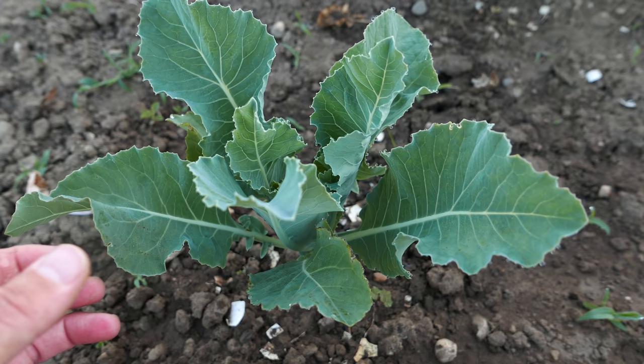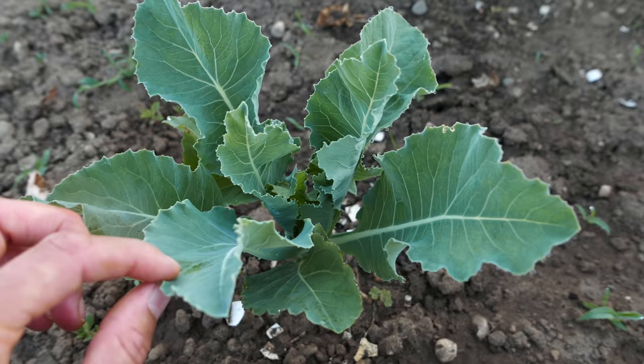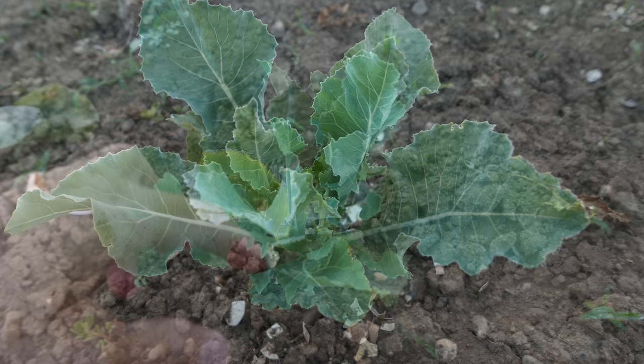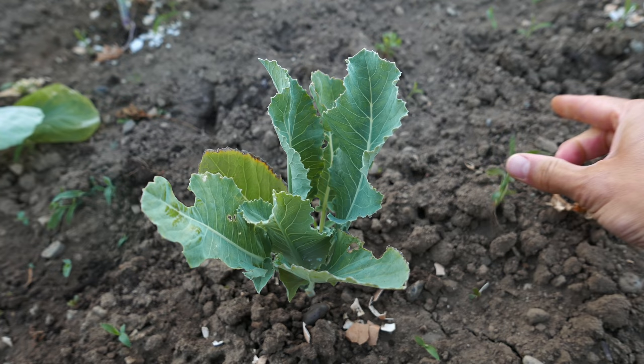It's strange. I would think if the root is damaged, then it wouldn't stand so firm. So I'm not going to dig it out now. I'll just leave it and have to be patient. Same here. This is a cauliflower. It didn't grow, but it stands very firm. And I have to weed it properly.